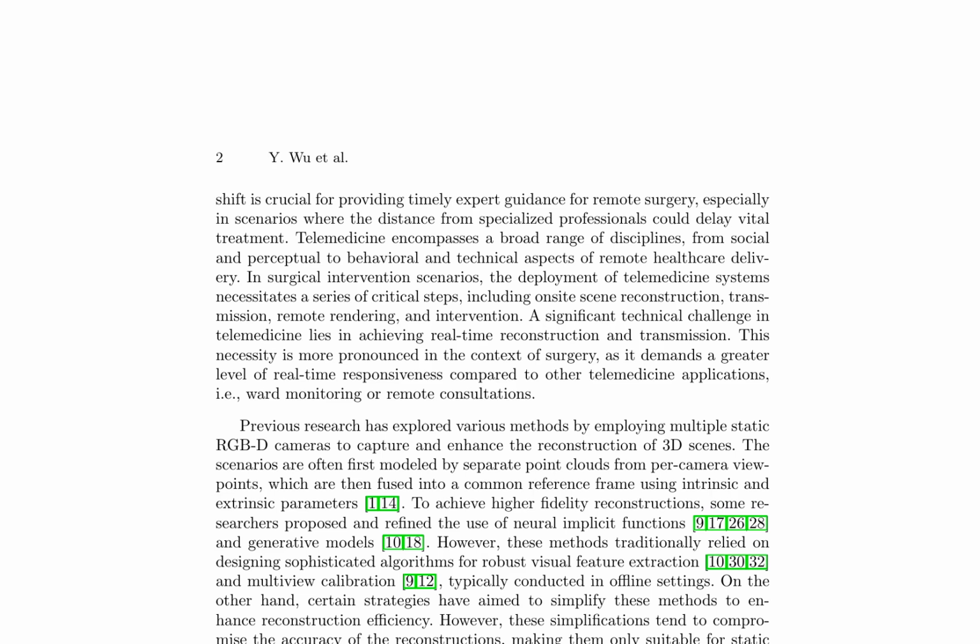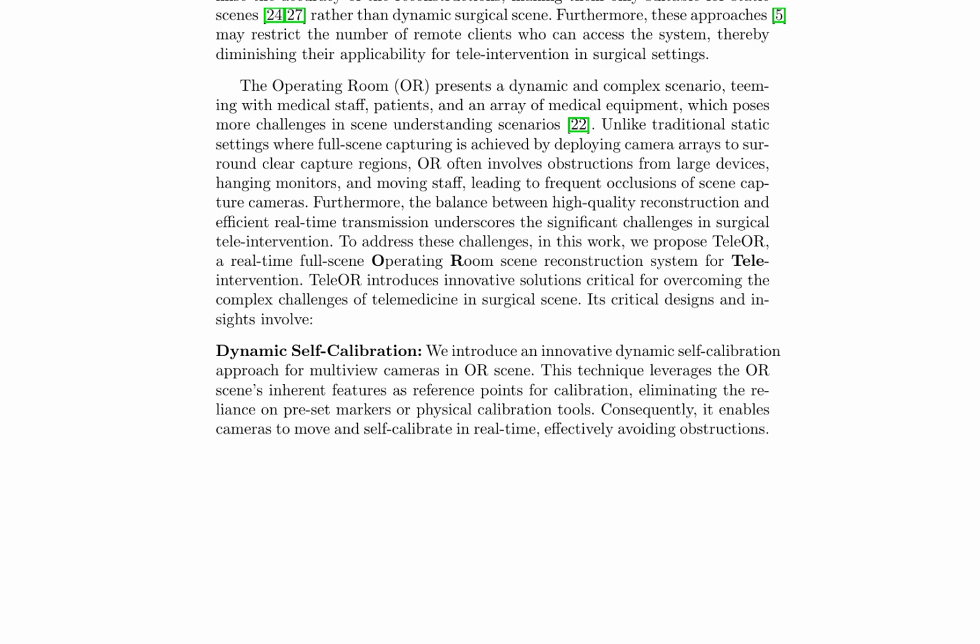However, these approaches typically rely on sophisticated algorithms for robust visual feature extraction and multiview calibration, often conducted in offline settings. Simplifications to enhance reconstruction efficiency have compromised accuracy, making them only suitable for static scenes rather than dynamic surgical scenes. Moreover, these approaches may restrict the number of remote clients who can access the system, limiting their applicability for tele-intervention in surgical settings.